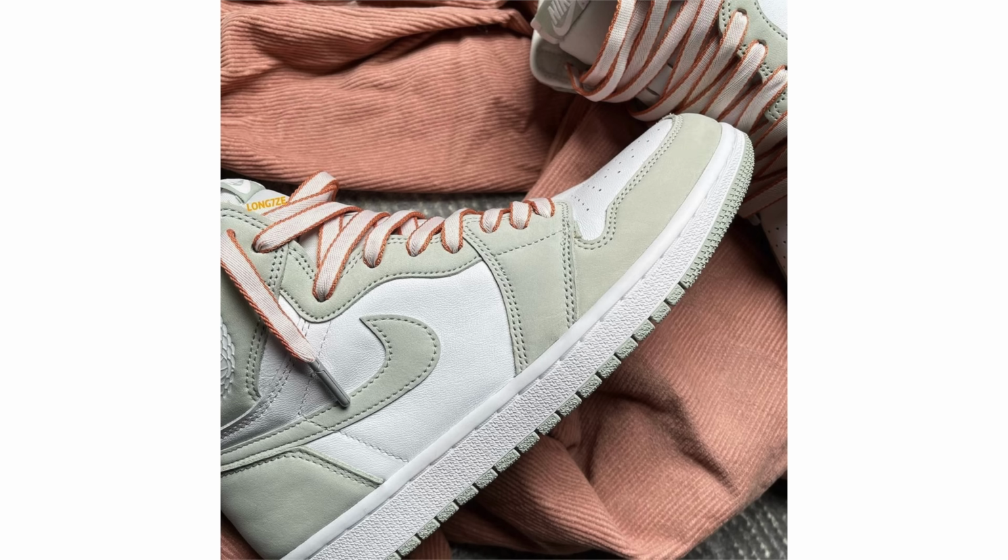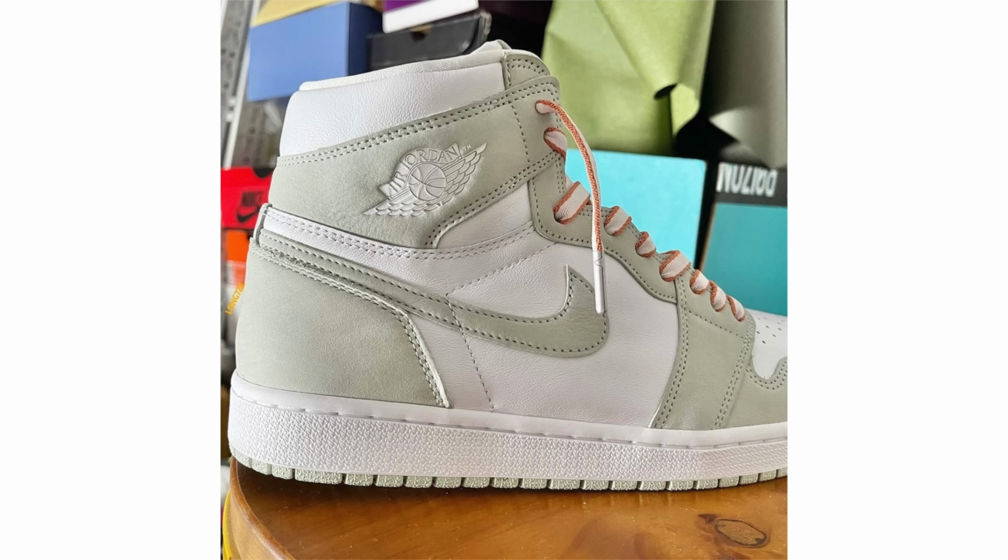Anyways, the pair will release on August 12th and the retail price will be $170. Currently, it isn't known if the pair will release in extended women's sizing.